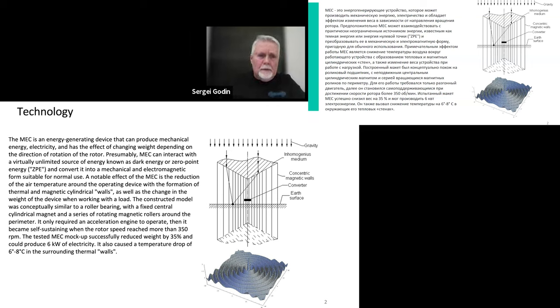Here's an experimental model built to resemble a roller bearing, with a stationary central cylindrical magnet and a series of rotating magnetic rollers around the perimeter. It only required a booster engine to operate. The machine sped up to about 300 to 400 revolutions, and then it became energy independent.